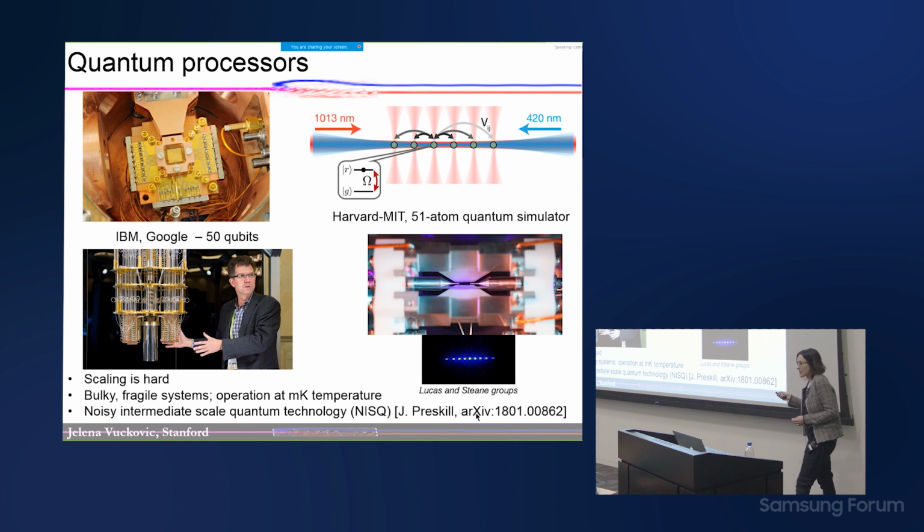And similar for atomic physics experiments, right? You may see pictures like this, but other than that, this occupies the whole lab, right? This occupies a 20-foot optical table, if not even more. So scaling is hard. These are bulky, fragile systems. And maybe people don't even care about that much. We'll build just a few of them and use them. But the problem is that there are fundamental limits to how far you can scale, right? And adding each qubit to the system also increases errors.